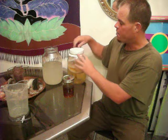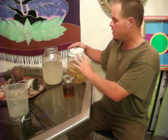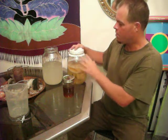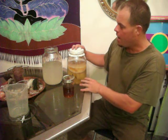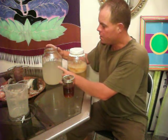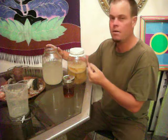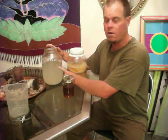You put a filter over the top, a coffee filter, a cheesecloth, or just a regular dishcloth, and then rubber band it so no fruit flies get in, or bacteria, mold, or anything like that. But the green cabbage Rejuvelac is easy to make. On the top right of the screen right now, I'll flash the 2 recipes I made YouTube videos on, how to make the green cabbage Rejuvelac. It's the easiest and quickest because there's no sprouting involved.